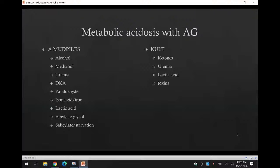That's a long list. One of my mentors when I was in medical school said, you want to simplify it as much as possible. We're not internal medicine docs. So he was an EM doc, and he said just CULT. Anything that causes ketones, like DKA; alcohol also causes ketones, any of those alcohols, really. Any sort of thing with uremia, anything that causes lactic acid, such as someone's septic, and then any sort of toxins that you're concerned of can also cause metabolic acidosis. So that's a lot easier for me to remember, at least.